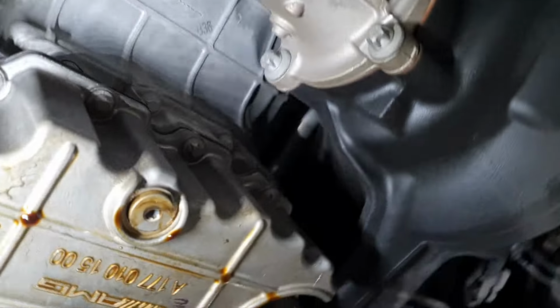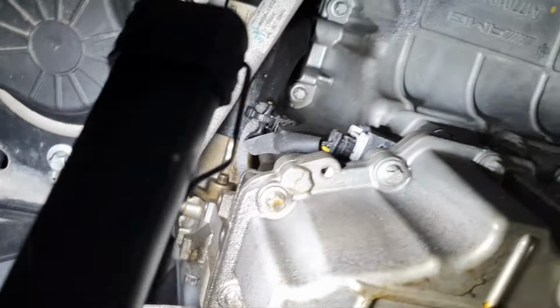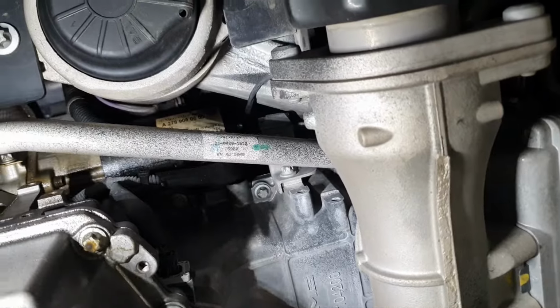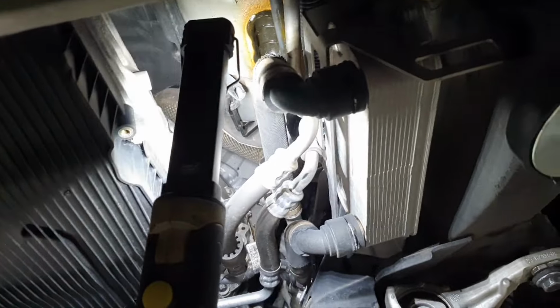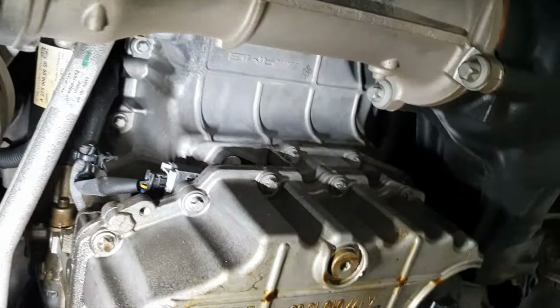So here, where it's leaking, we see the starter is wet, and the wiring. The starter is wet and it's leaking down here, but not from back here. The cylinder head is nice and dry. So what in hell is leaking out there? Let's open the cap. Is it leaking from inside?